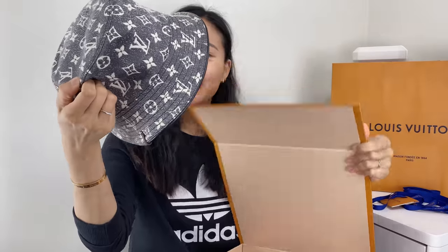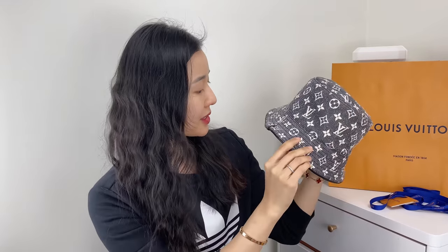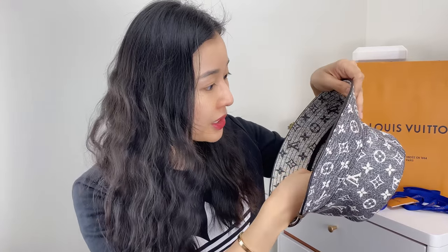Ta-da! So this hat is from the Jacquard Denim collection. And let me just toss this box over to the side. So this is the hat that you guys saw me try on in my vlog last time. It's the denim bucket hat in, I think, the black or noir and gray tone. I don't think it's reversible, but this is what the inside looks like. And the outside, and I'll do close-up shots in a minute. This is in the size small, I believe.